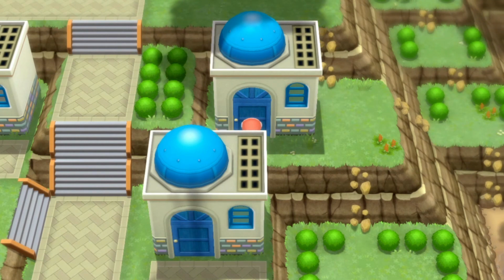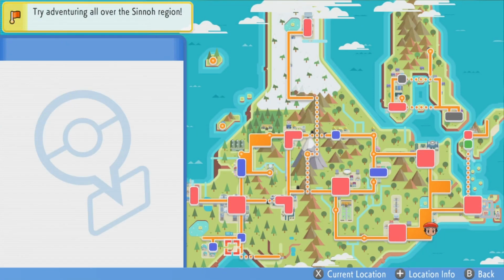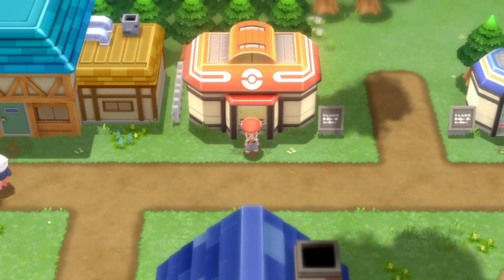Number 6. Pokémon Party. This default Poke Watch app lets you check in on your Pokémon party right on your wrist. You can see how much HP each Pokémon has left, as well as which Pokémon in your party are currently holding an item.